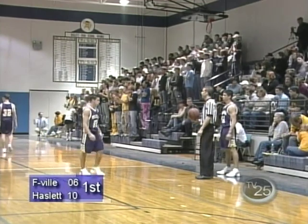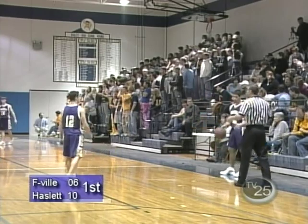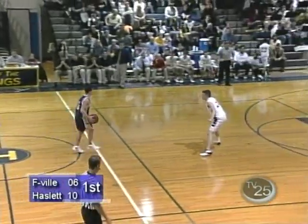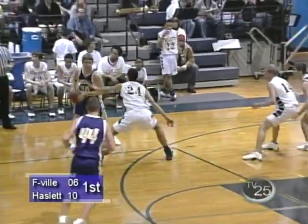We got a shot of the student section over there. Look how big it is. It's great to see all those students out here tonight cheering their Vikings on. It always makes a difference in the game, let me tell you. When you got those people out there cheering for you, it makes you just want to play all that harder. Oh yeah, it can give you a rush of adrenaline sometimes.